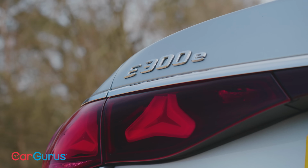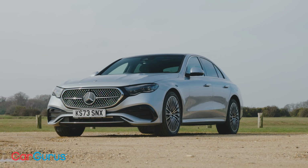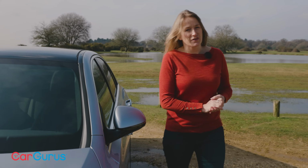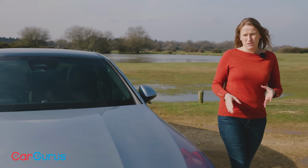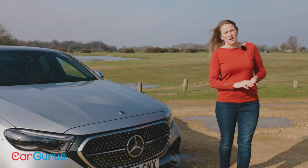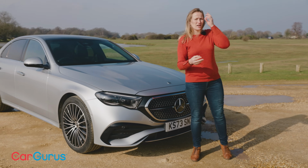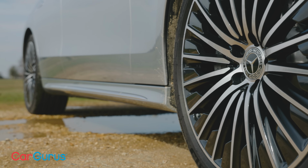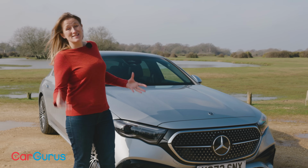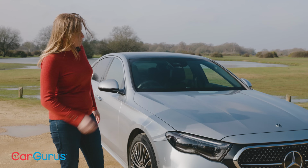And none look better set to do that than this plug-in hybrid E300e, which gets an electric range of up to 72 miles. Naturally, the new E-Class is available with a fairly decent range of engines. So you've got your 2-litre petrol and diesel options, there's even a 6-cylinder diesel, and there is this, the plug-in hybrid E300e, which adds a 25.4 kilowatt-hour battery to that 2-litre petrol engine, which gets you a combined power output of 308 brake horsepower. So this thing will do 0 to 62 in 6.4 seconds, despite weighing over 2.2 tonnes. So it is not tardy.